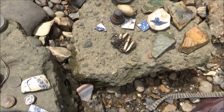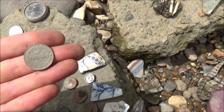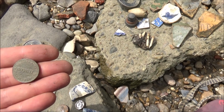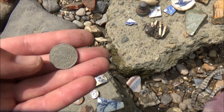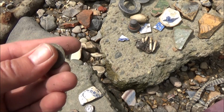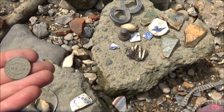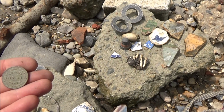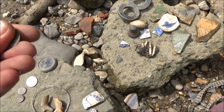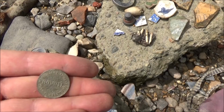several modern coins, and here's my star find, which is a Bovril token. It says Bovril on it, and it's got le plus merveilleux aliment du siècle. The most amazing nutrition or food of the century, Bovril. And on the back it's got Bovril, London, Paris, 60 Farringdon Street, and Paris 5 Rue de Palestro. Well, there's an eye-opener. I had no idea that Parisians have Bovril. I find a lot of Bovril pots, but this is the first time I found a token.